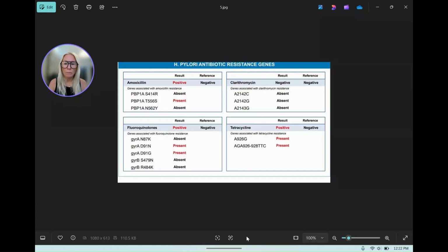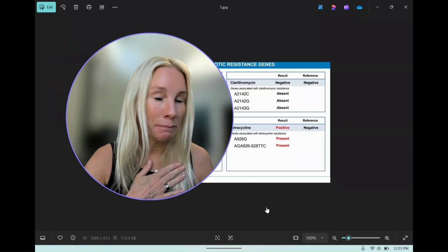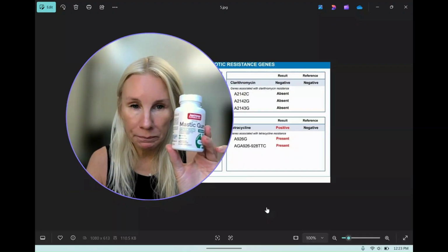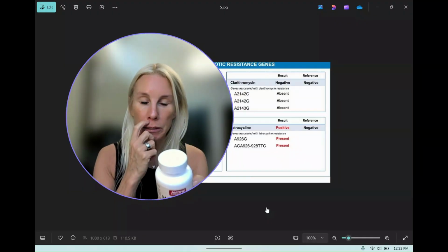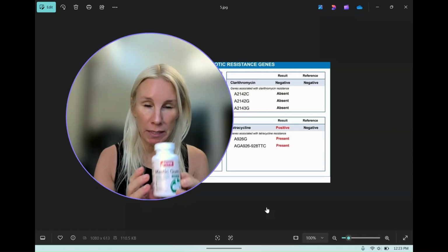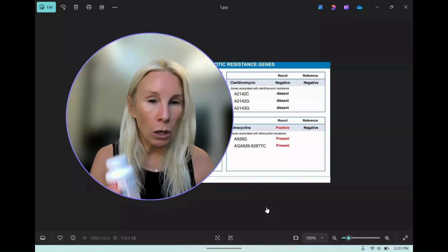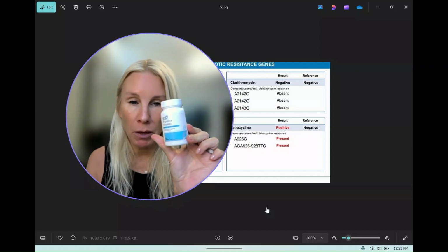So when we did treat this naturally, let's talk a little bit about how we did. Okay, so this was her protocol. Number 1, mastic gum. This is what we use. We use it twice a day, 2 caps twice a day. This helps to reduce the H. pylori load. Along with that, I like to start people on digestive enzymes.